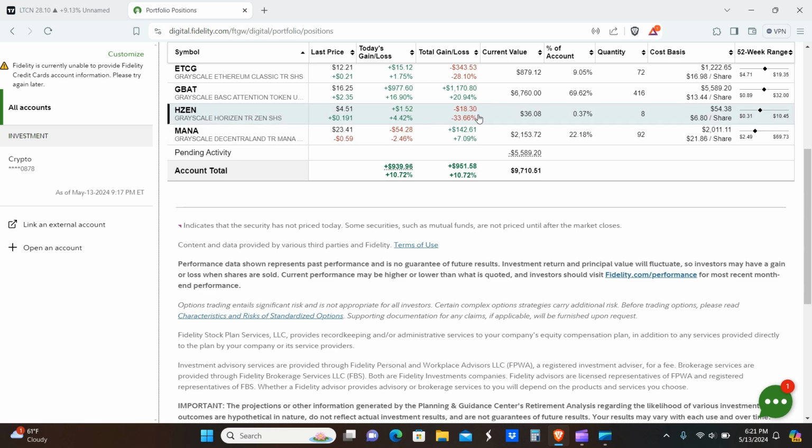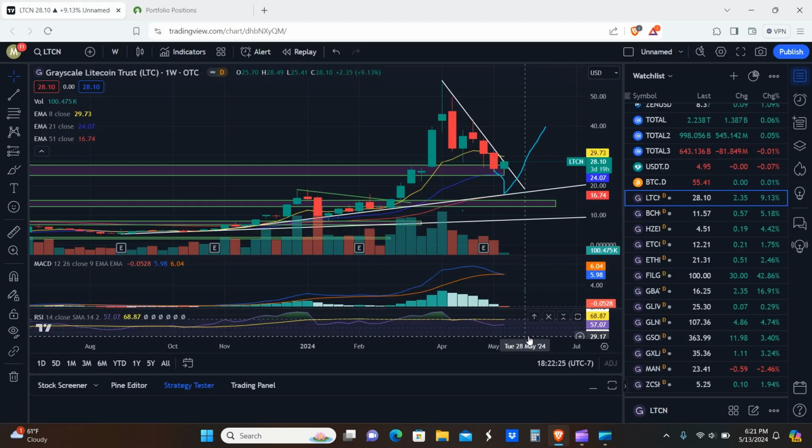So HZEN still down a little bit, but again, there's peanuts in this fund. We essentially have nothing in this. So MANA is currently up 7%, or about $142 here. So between the two that are up, that's roughly about $1,300. And again, we have quite a bit just in these two here, as you guys can see. And then the total overall return as of right now is roughly about 11%. So let's go ahead and get into the trusts.